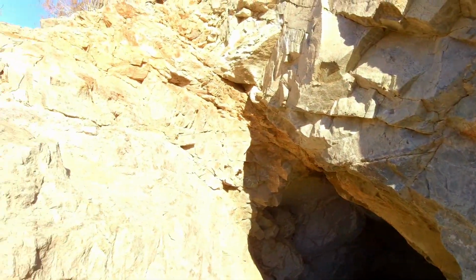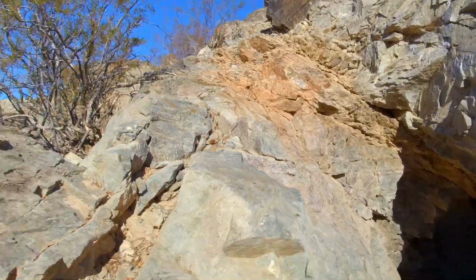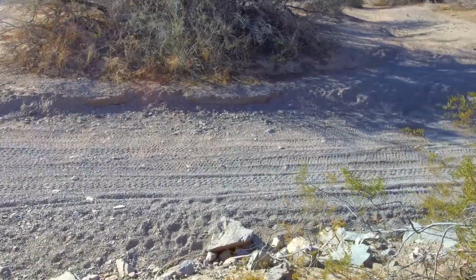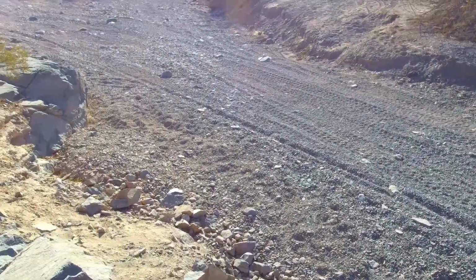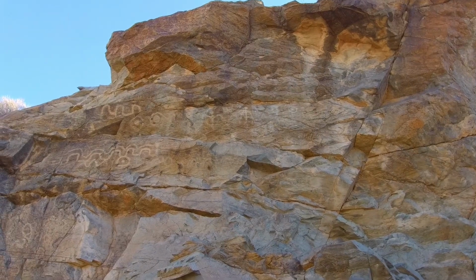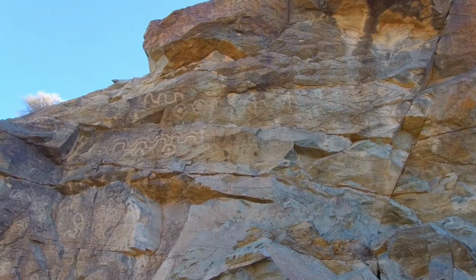And I do believe there are some more petroglyphs there. And we'll walk down here. There. See some petroglyphs here on the hill, on the rocks on the side of the hill.